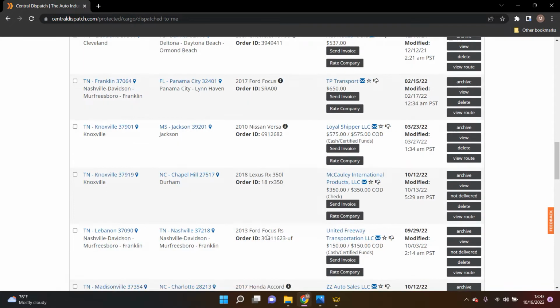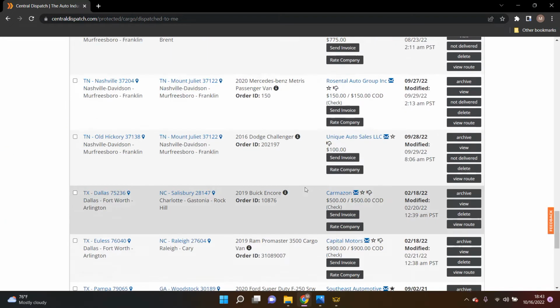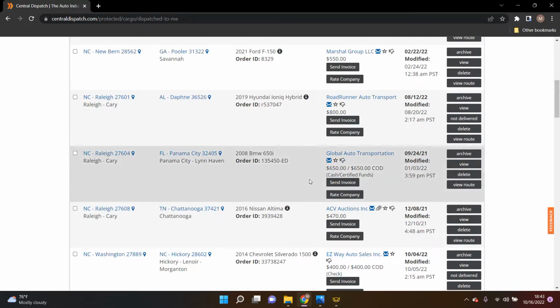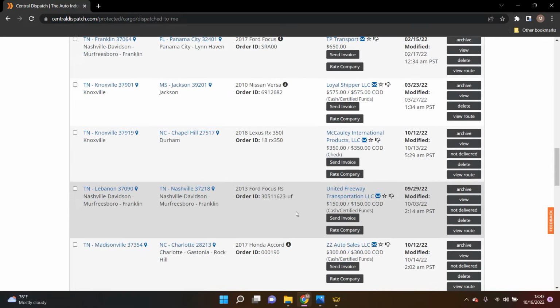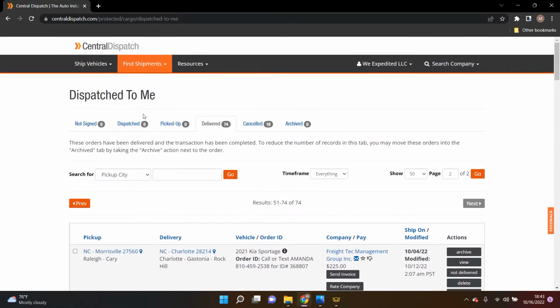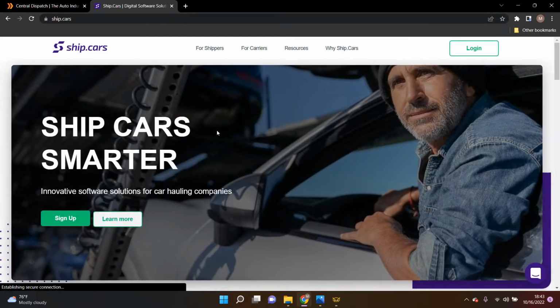So this will just show you a history of the vehicles that you've taken before. Some of the ones we'll go over are going to be more of the bigger ones. These right here, if you run through it, you'll see a lot of small brokers on Central. So that's one thing within itself. All right, so the next one we're going to go over, and these are not in any particular order, these are some of the ones that I use.